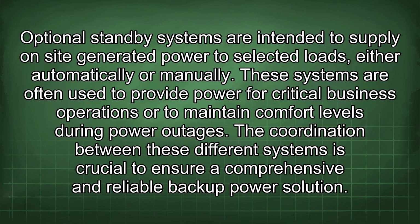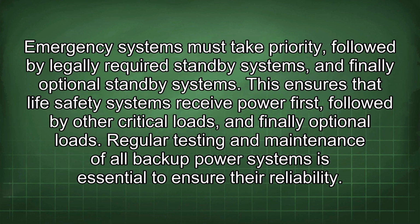Optional standby systems are intended to supply on-site generated power to selected loads, either automatically or manually. These systems are often used to provide power for critical business operations or to maintain comfort levels during power outages. The coordination between these different systems is crucial to ensure a comprehensive and reliable backup power solution. Emergency systems must take priority, followed by legally required standby systems, and finally optional standby systems. This ensures that life safety systems receive power first, followed by other critical loads, and finally optional loads.